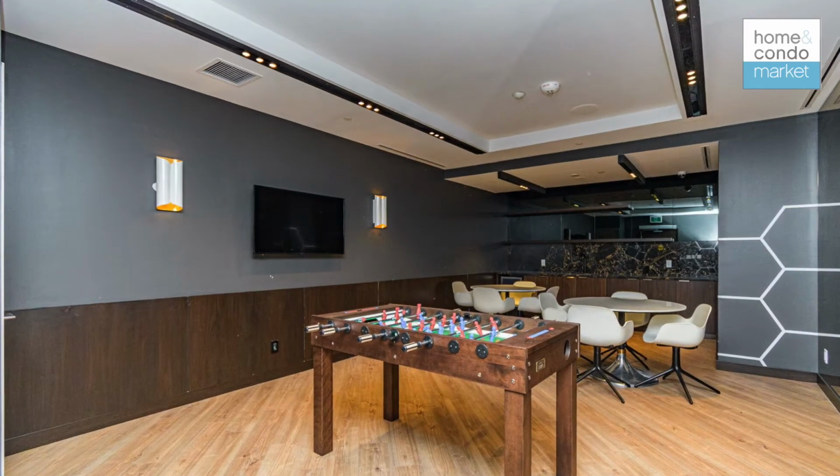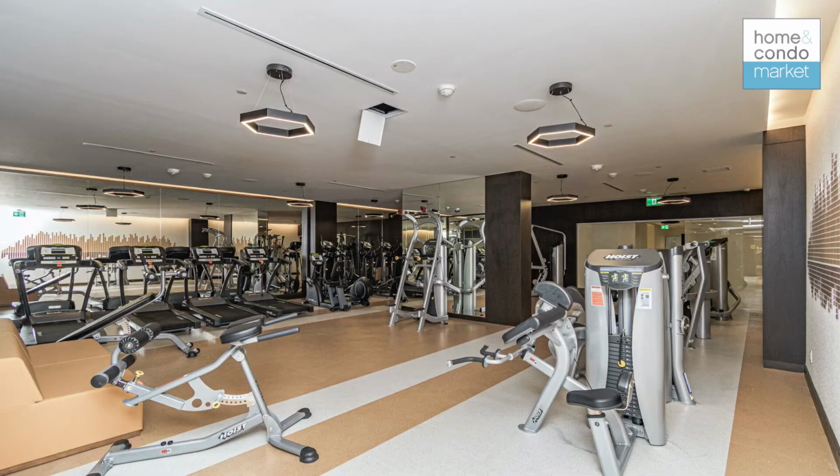Now that you know about the amazing unit mix, now a little bit about the amenities. Cancel your gym membership because you're not going to need it. The amenities at Sonic are spectacular. You've got full gym, yoga room, media room, party room. Why host a gathering within your unit when you can have a party room with a fully accessible kitchen?